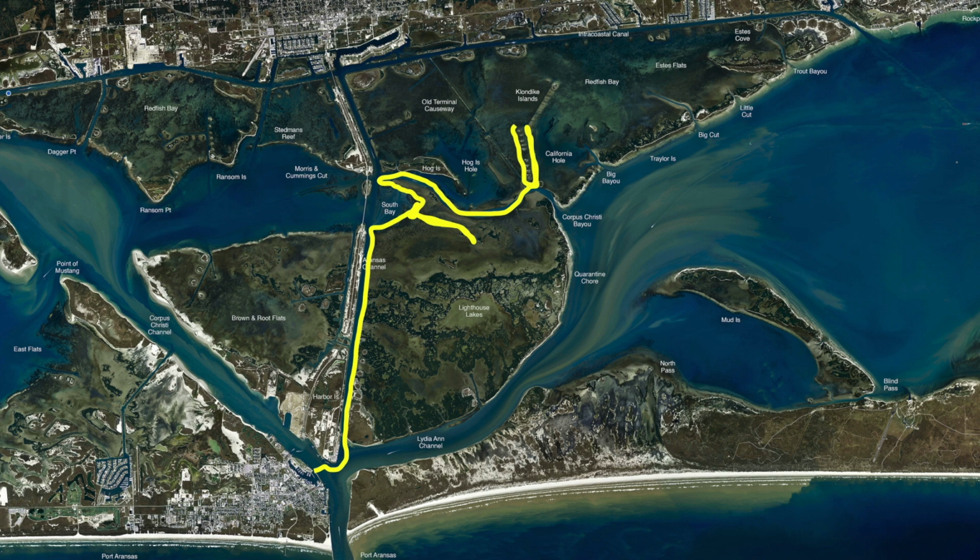Depending which way that wind's blowing, the Klondikes are holding black drum and redfish right up on top of that reef. So you can use popping corks or just free line that shrimp right up on these oyster reefs, and there's good numbers of fish all through here. The water is up high, like I was saying.